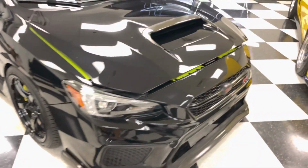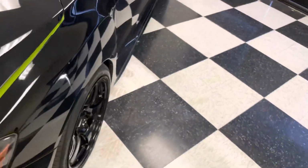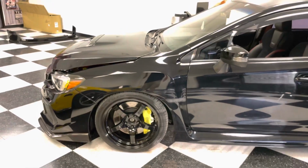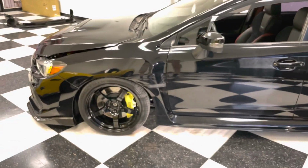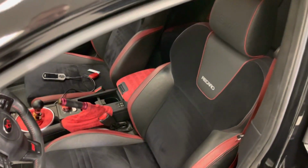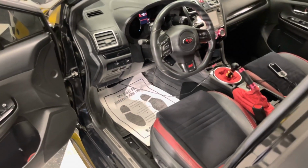Now being an 18, I believe it was also the first year that they offered the big 6-piston brakes from the factory. They look awesome, they really do. They also have the Recaro seats in 2018. And this car has those powered Recaro seats. Looks really good. They hold you in really nice. The car is super comfortable to drive.